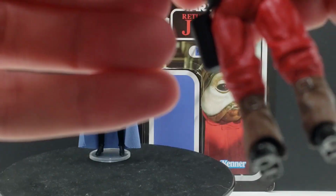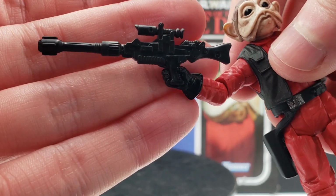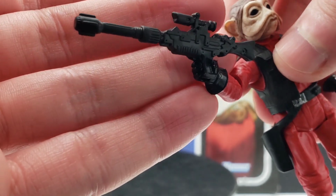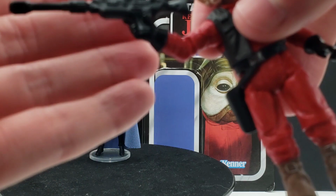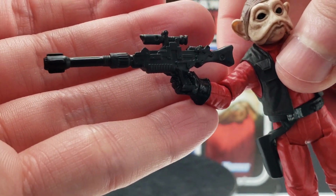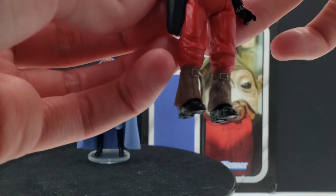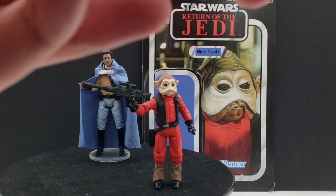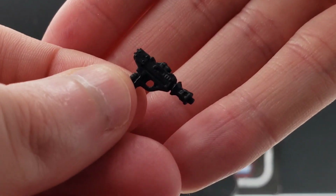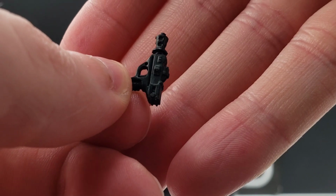In terms of his weapons and accessories, he does have some unique weapons about him. He has this large rifle, which does have a scope on it. Interesting choice to include this with him. Seems like something very heavy caliber. I don't think we actually see Nien Nunb with any weapons in the film at all. It's nice that they included that. And he does have this little pistol here, which almost looks like a stun gun, actually.